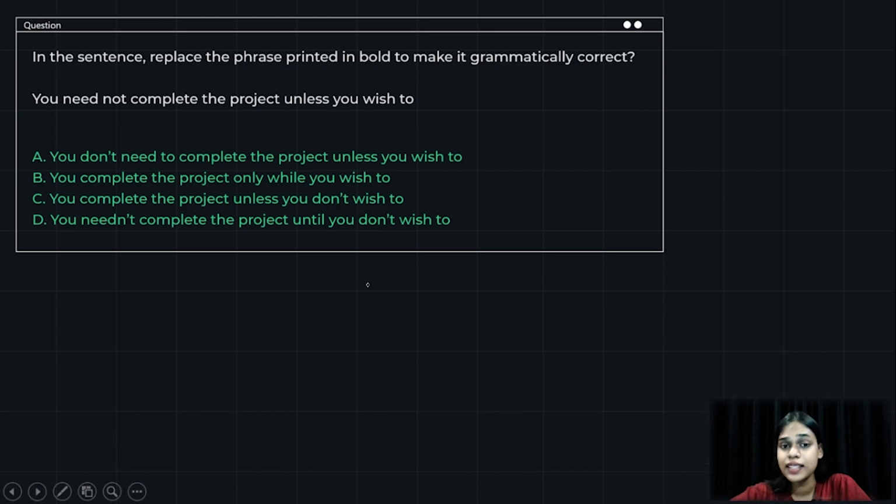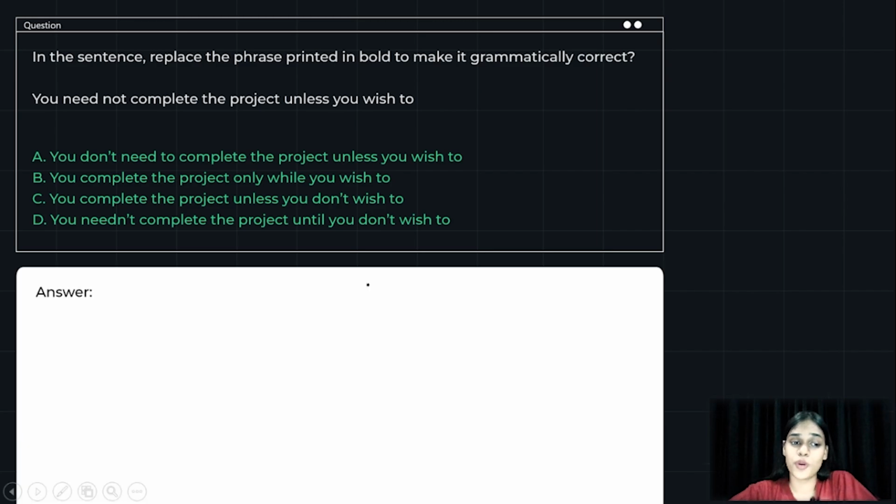Please go through the sentence and understand what the sentence is asking you to do, and choose the perfect sentence from the options given to you. And then we'll quickly get on to the answer. Alright, so shall we get on to the answer now? You need not complete the project unless you wish to.